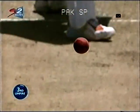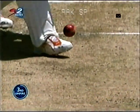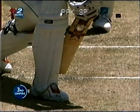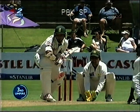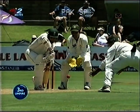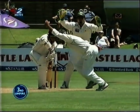It's a simple forward defensive, but the question is whether it's bounced on the foot or bounced on the ground before going to the man at silly point. Pitches onto the bat, onto the foot, and then is taken. So from that, you'd have to say that Ashwell Prince, unfortunately, is going to be out. A really bizarre way to get out. Have a look at the catch being... No, it's not. The ball's bounced before, so that's not out.